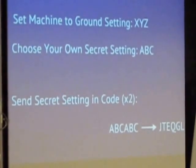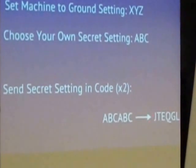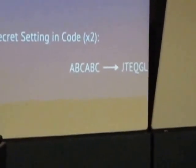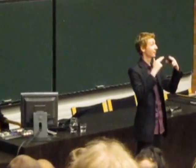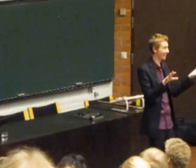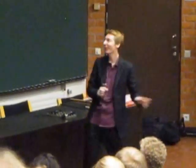At the other side, the other person uses his Enigma machine to decode those 6 letters. He gets ABC, ABC, and then he knows that's the secret setting. And that is the setting to use for the rest of the message. Right, that's a lot. But you have to do that. Every message has its own secret setting as well. It is a lot, I know.